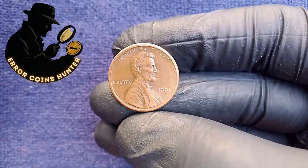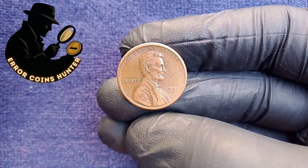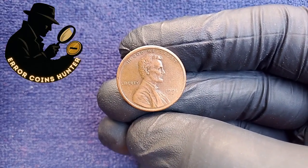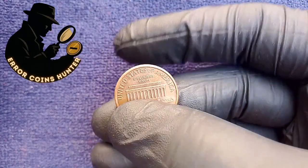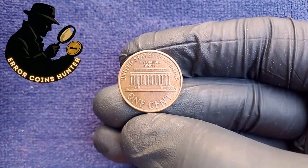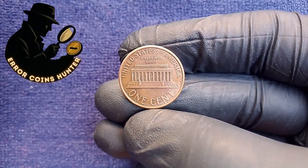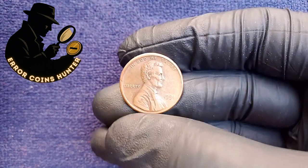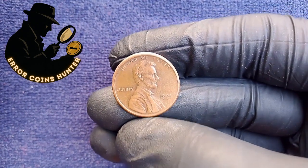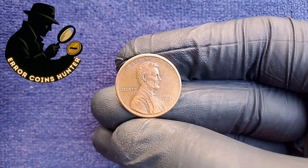Next, 1991 Lincoln penny worth $35 million. And I want you to take a breath, because $35 million is a number that should hit you somewhere deep in the chest. That should make your heart beat just a little bit faster, because we're talking about $35 million for a penny, a coin that was minted in 1991, that looked ordinary enough to circulate through thousands of hands before someone finally recognized it for the absolute treasure that it is.